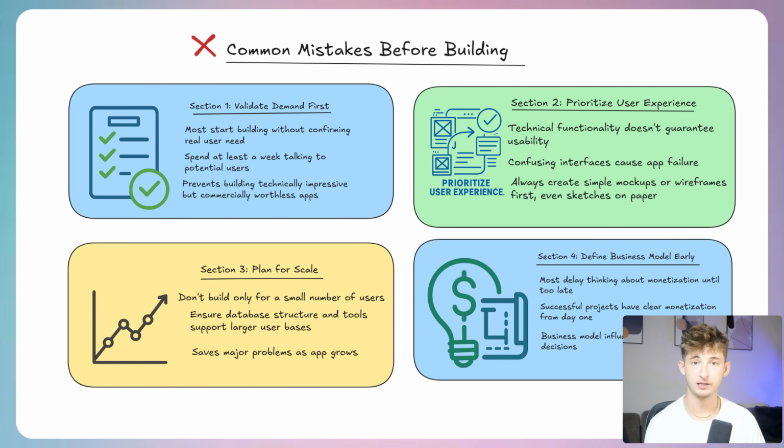We always instead create simple mockups or wireframes first, even if it's just simple sketches on paper. And third, most people do not plan for scale from the beginning. They often build something that works for 10 users, but will break at 100 users. So planning your database structure and choosing the right tools from the start will save you massive headaches, as you can imagine.